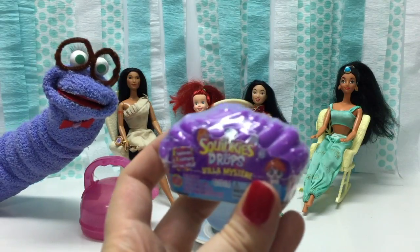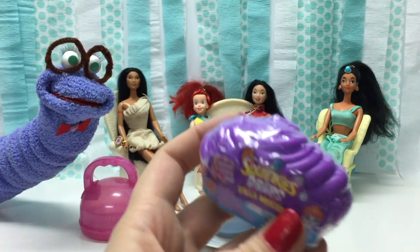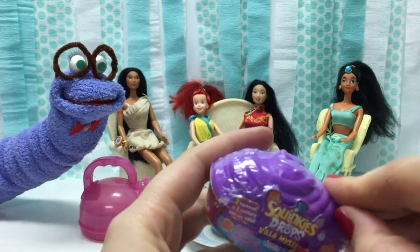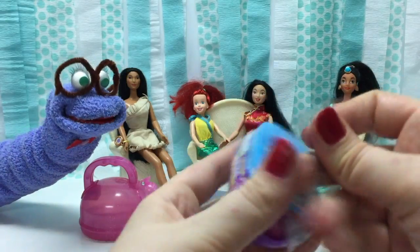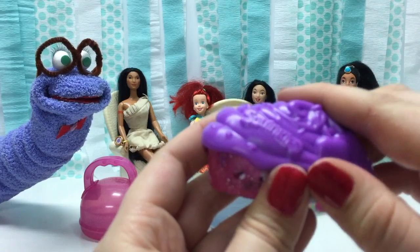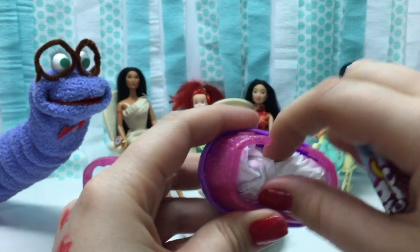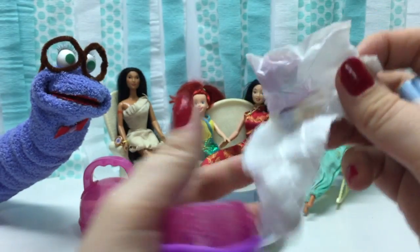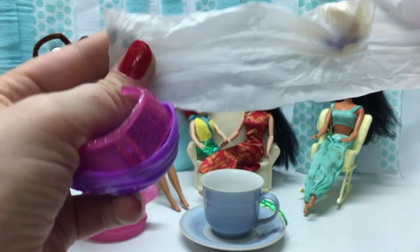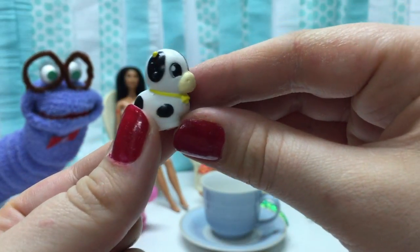Okay, let's open up Mr. Squiggles' Squinky Dewdrops. I'm excited. Me too. What's in there? We got this super cute little house here. And, oh, look, way up in there. Three surprises. All right, guys, in this pack, we got Moolala.